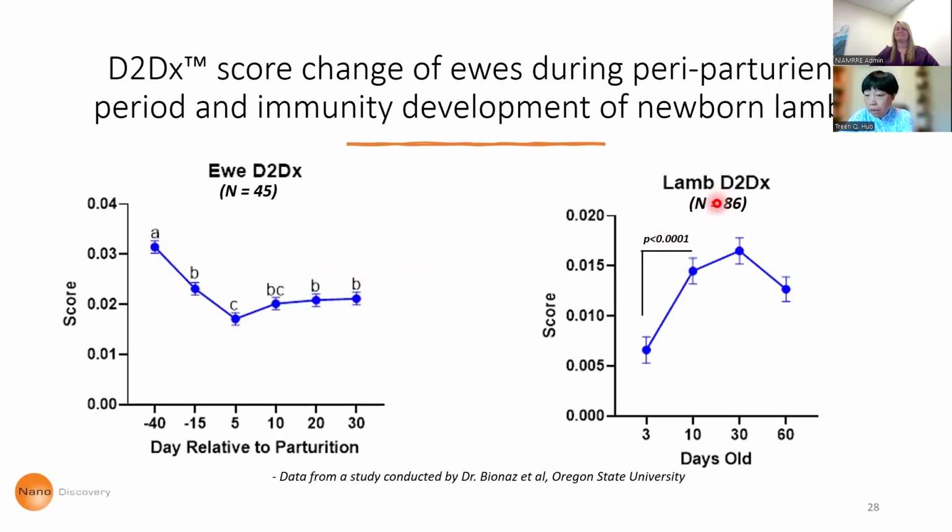Young animals, on the other hand, the newborn lambs from 3 days post-birth to about 60 days, as you can see, show a significant variation change also. For the lamb, the immunity score was very low, and it goes up and then stabilizes. Again, immunology is an extremely complicated field, so I will not go through too much about how to interpret the data. If we have researchers in the audience, if you want to reach out to me, I'm always looking for academic collaboration and exchanging ideas. For here, I'll stop.